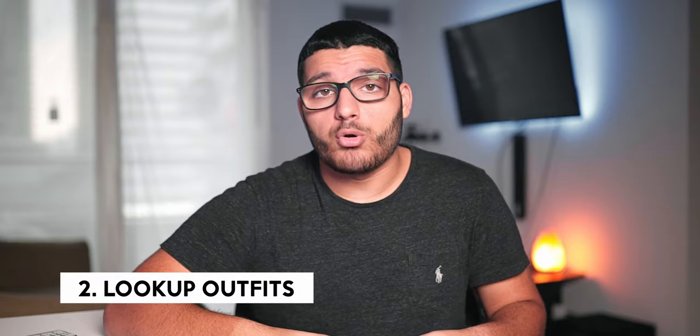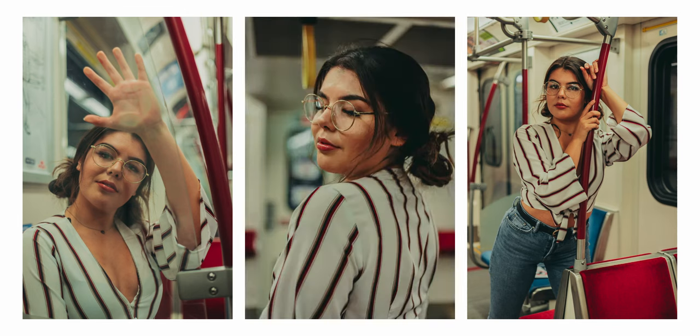What should your model wear? Outfits can make or break a photo shoot. The right outfit should match the location you choose and the vibe you're going for. If you're shooting in a vintage 80s studio and your model is wearing clothing that doesn't match the vintage mood, the photos aren't gonna look good. A perfect example of this is a shoot I did with my friend Sarah. I wanted to do a shoot on the subway here in Toronto, and because of the red seats and the cream colored subway walls, we went for a vintage retro style outfit.